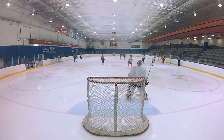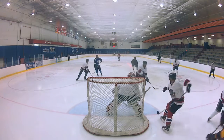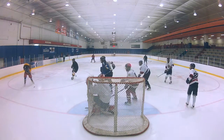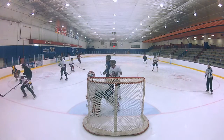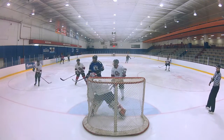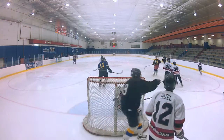So here nothing happens to the right, but he goes around, and luckily he misses his first shot where he was close range, and then gets a second one from further out where I was partially screened, but I just decided to make myself big in my VH, and he had nowhere to shoot.